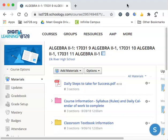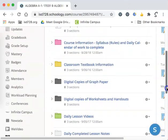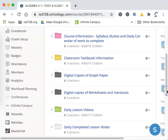So the first thing we have to do, if you've got your Chromebooks out, everybody's got them going, is get to the Schoology page. And the first thing we're going to do is get those textbooks in here. And that'll be under Classroom Textbook Information, yellow folder.